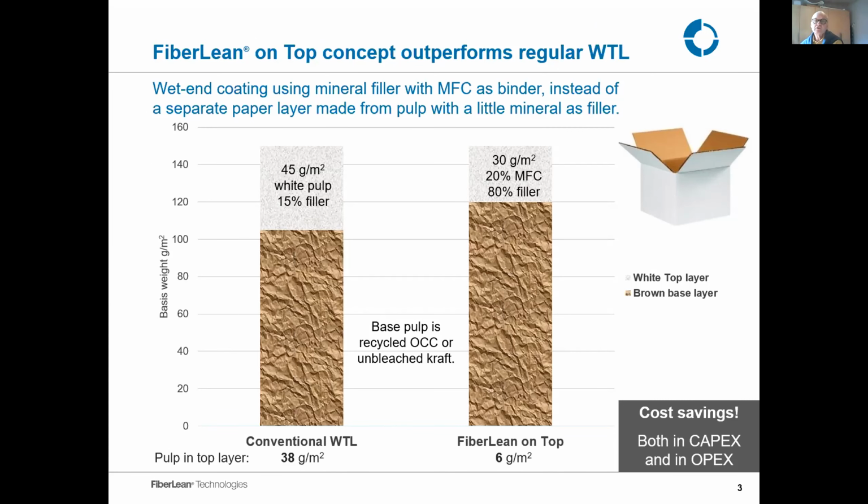So instead of putting something like 45 grams per square meter of white top on a base liner with typically something like 15% filler, you can use only 30 grams and you have 80% filler in that and 20% MFC. So a profoundly different formulation, and one that can give substantial savings in operating cost.